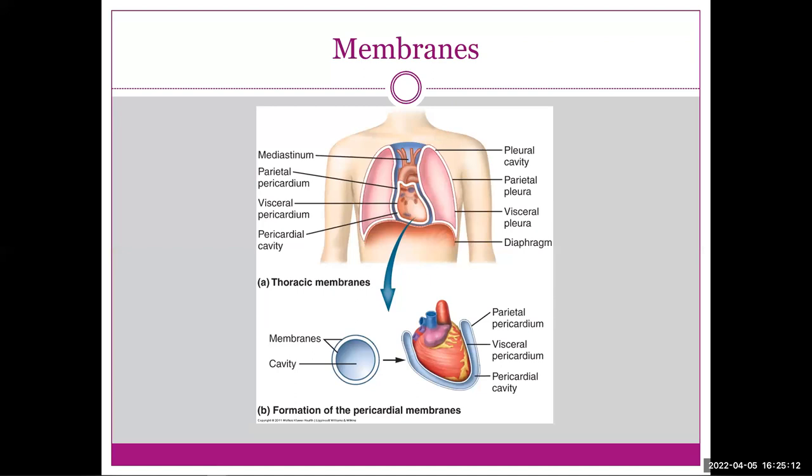All right, so very important to note, the pericardium is a protective layer, a fluid-filled sac around the heart, and it prevents friction between the heart and the lungs in particular, which would lead to hemorrhaging, ultimately with the heart, and ultimately death as well.